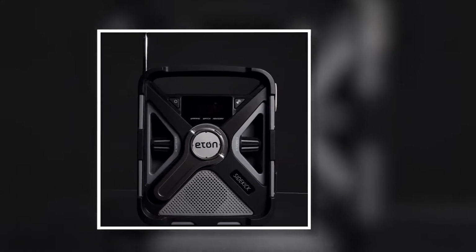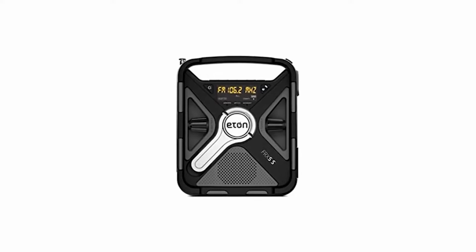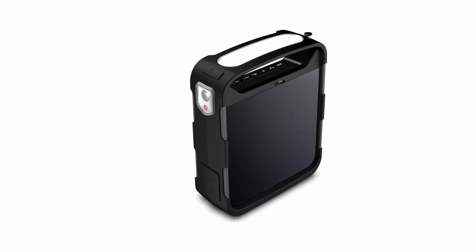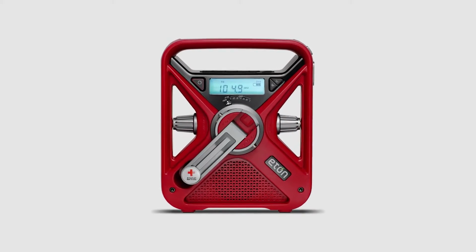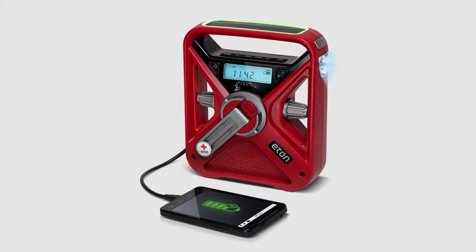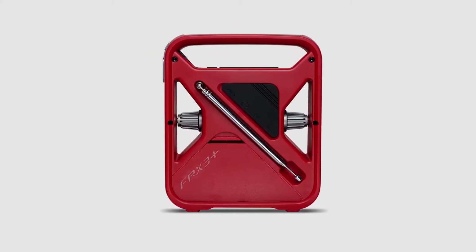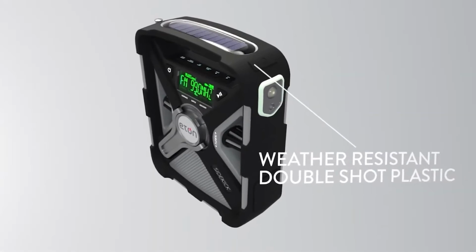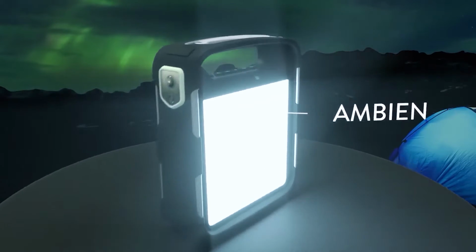The Sidekick shows clear benefits over comparable models like Eton FRX3 and FRX3 Plus. These models are lower on the totem pole and miss some of the luxury features like Bluetooth, aux connectivity, and a USB port, even though their designs are almost the same. Admittedly, these features are optional for a survival radio, but if you are carrying a radio along for camping and any outdoors activities, might as well have all the cool features. The design language of Eton's FRX series is pretty cool.